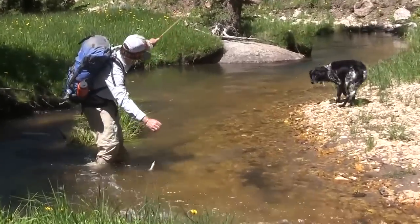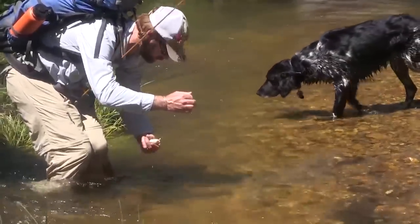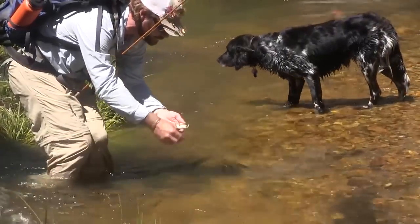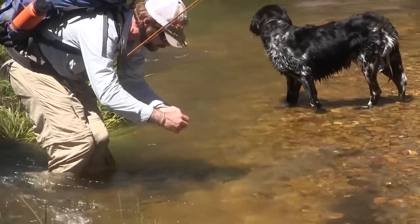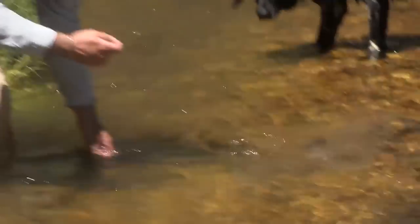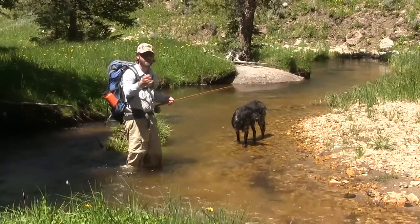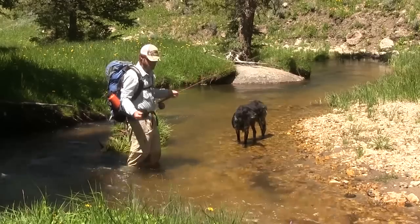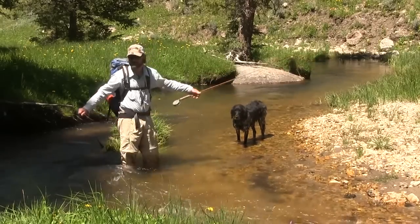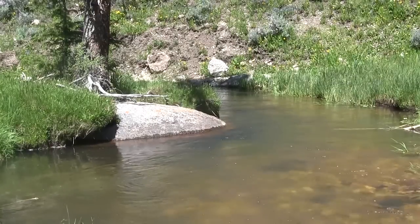Ariel, come here, girl. Check this fish out. What do you think of this little native Yellowstone cutthroat? Smashing a dry fly, you can see beautiful, bright, healthy fish, but there aren't many of them left in the stream. And so to find that one cutthroat this far in the remote wilderness, and for it to eat an ant. A variety of insects out here for him to eat. Ant and the caddis seem to be the key.